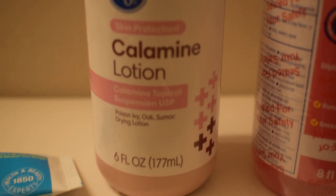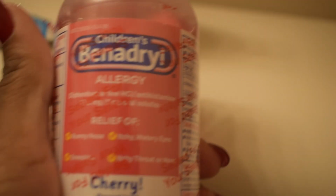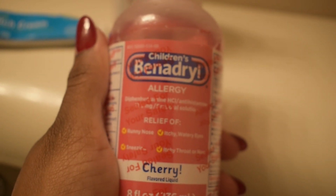So I picked up this anti-itch cream from the pharmacy. Next, of course, calamine lotion. It really does help to soothe the itching. And then next was the children's Benadryl. Now, I use this very sparingly because, you know, it causes the drowsiness, but it did help to relieve some of that itching.